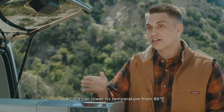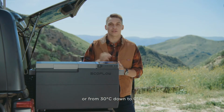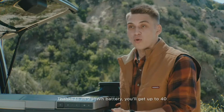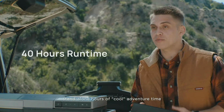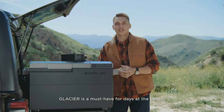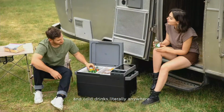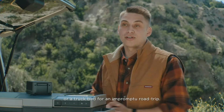When it's empty, Glacier can lower its temperature from 86 degrees Fahrenheit down to 32 degrees Fahrenheit, or from 30 degrees Celsius down to 0 degrees Celsius in around 15 minutes. EcoFlow Glacier is truly wire-free. Thanks to its 298 watt-hour plug-in battery, you'll get up to 40 standalone hours of cool adventure time without having to recharge. Glacier is a must-have for days at the beach, camping, and fishing trips. You can take your fresh food and cold drinks literally anywhere. You can even throw a Glacier in your van's cab or a truck bed for an impromptu road trip.